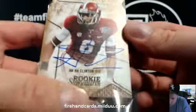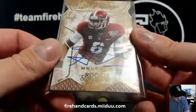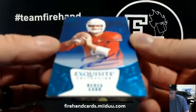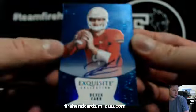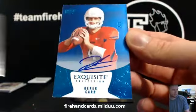Oh, that's nice. That's some kind of crazy parallel. Indeed it is. Crazy low numbered. What is this number? 2 out of 3. Derek Carr. The Raiders. Blue foil parallel, 2 of only 3. That's going to Zags fan and the Raiders.